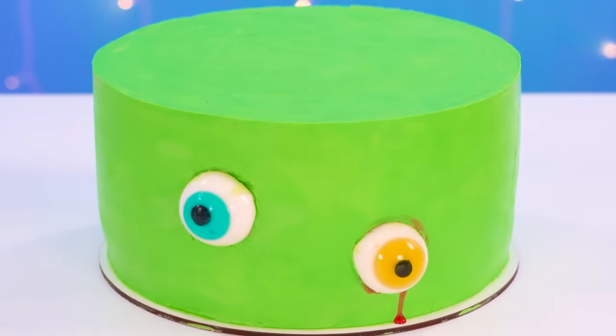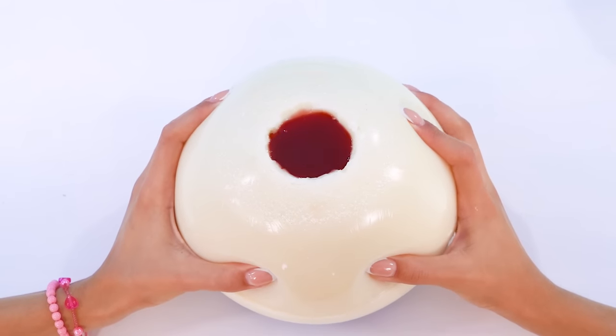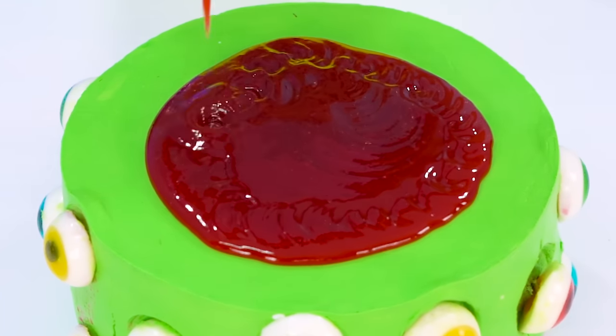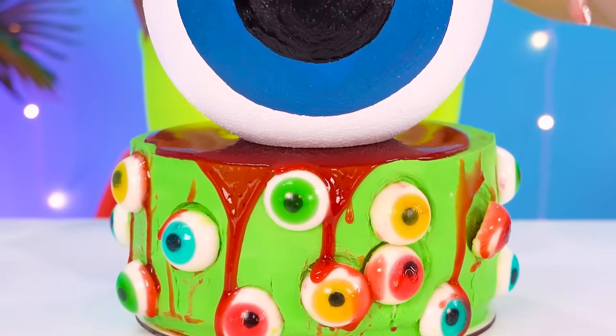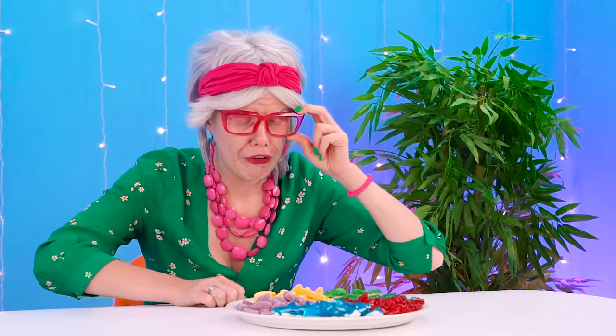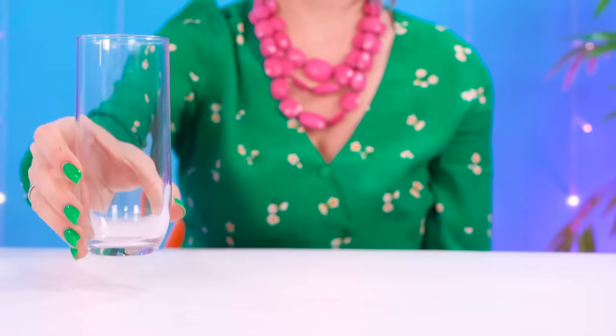But Jessie's not letting anything stop her now! Look at her go! What's this? Jelly inside? Grandma, look! It's amazing! Jessie found the hidden jelly treasure! Now her cake is one bloody eyeball extravaganza! Grandma has her own plans! She'll be using glasses and putting different jelly candies in each one!